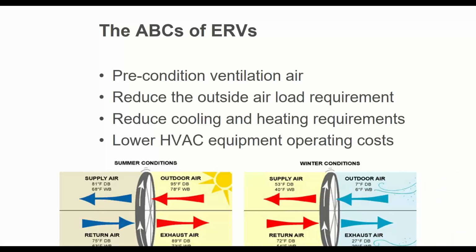In this case, I have 72 degree air, 54 wet bulb, so relatively warm, middle humidity air that I was about to throw away and just chuck it away. At the same exact time, I am bringing in 6 degree wet bulb air, which is cool, cold even, dry air that's going to make my space cooler and drier. When I take the energy out of that return air and transfer it to that outside air coming in, that 7 degrees in this example warmed up to 53 degrees.